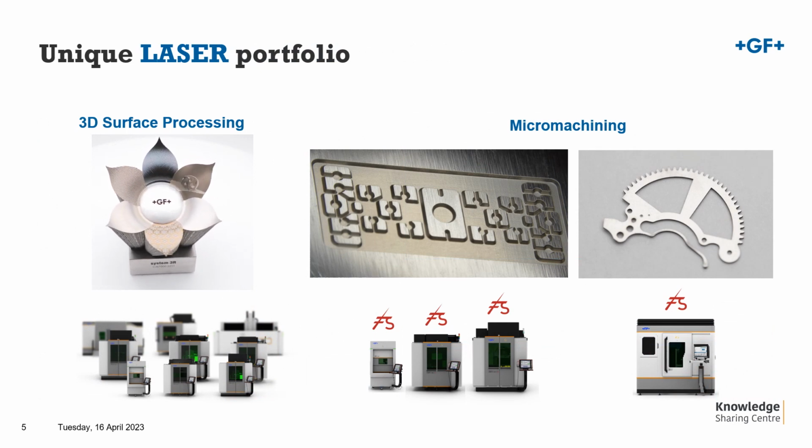Laser applications can be classified in two types. We have, from one side, 3D laser surface processing applications. The goal here is to apply a texture on the surface of the workpiece for aesthetic or functional purposes. The other type of application entails the removal of material. These are what we call laser micro-machining applications.